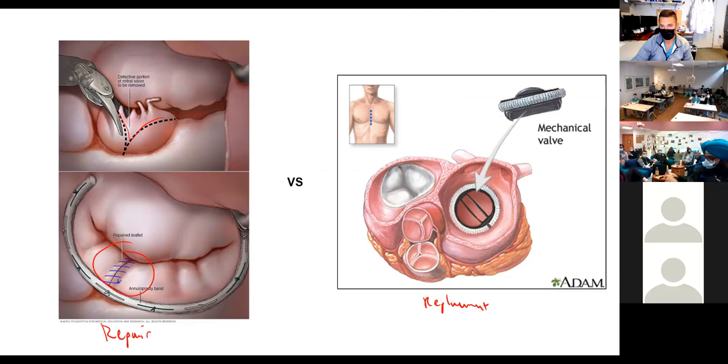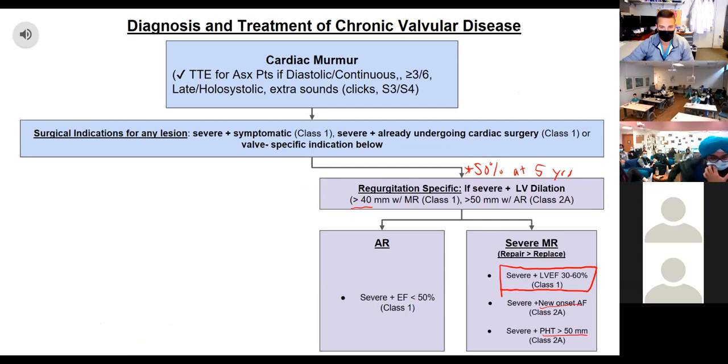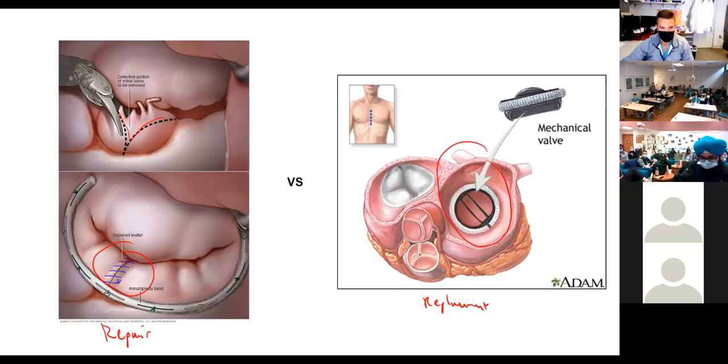Versus replacement, they go in and put in either a mechanical valve or a bioprosthetic valve. So I think this is always good: if you can do mitral valve repair, you should do mitral valve repair.